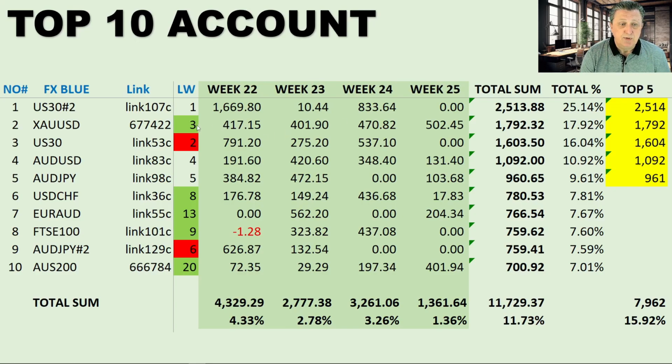Gold has been extremely stable here also, and we still haven't put that on the CopyLink account, but we might do that because we can see the stability is really good at the moment, and also the market within the gold seems to be okay. It was number 3 last week. It's moved up to number 2. And again, for the various reasons, that is actually clocking in about $400 or $500 every single week. So the total sum ended up for $1,792 or 17.92%. And definitely it deserved the number 2 spot.